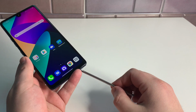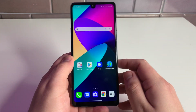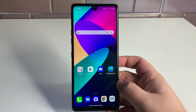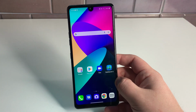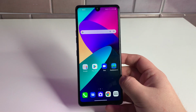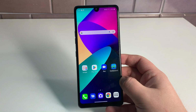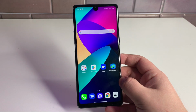I would say the camera is below average. The camera isn't really too good on this device, especially since we haven't really had any software updates specifically for the camera or anything else. We are going to be getting some security patches, I believe, on this device, but LG is no longer supported, so that's probably all we're going to see.